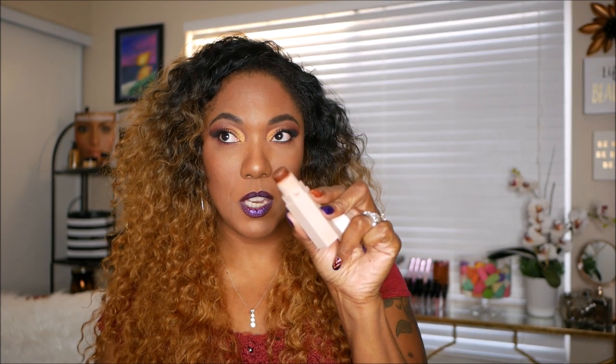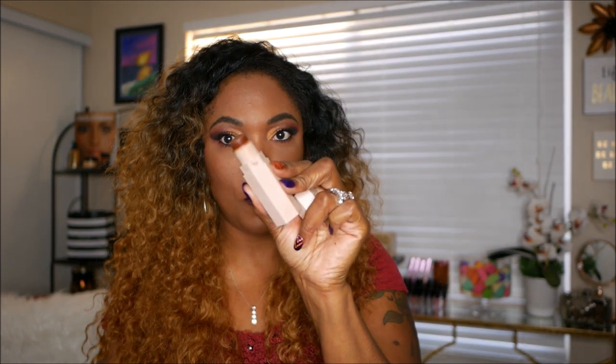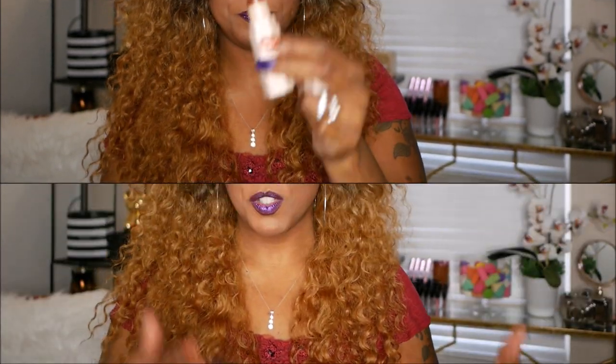I never have any issues having to go crazy blending it out. I love this stuff. It's really, really nice. And let me show you what it looks like just in case you're not familiar with it. It's just a regular matchstick, one of Fenty's matchsticks, and it is in the color Espresso. So since we're talking about the face, let's just go ahead and stay there for powders.